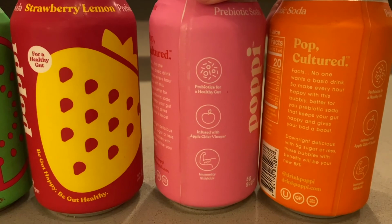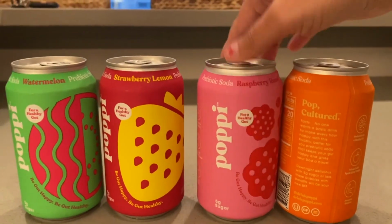I think they're really good. I don't like watermelon at all. It just tastes really gross. So I think I'm gonna stick with this one for tonight's dinner. It's like a little dessert. It would probably be really good if you made one of those dessert floats with a scoop of vanilla ice cream and mix this with it. Yes, I'm gonna have to try that out.